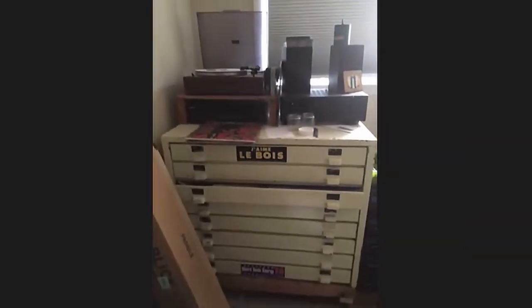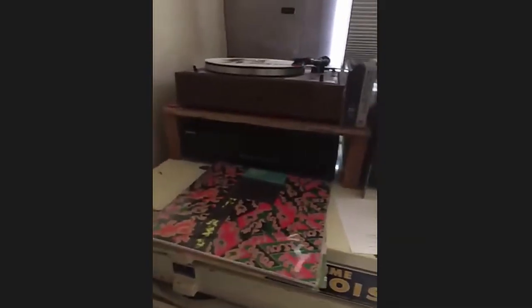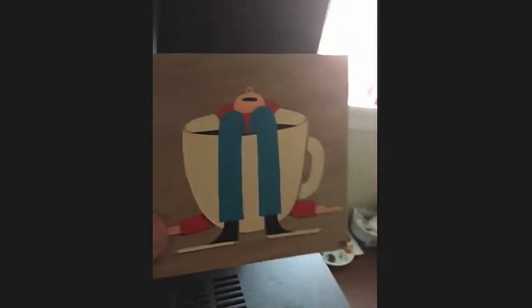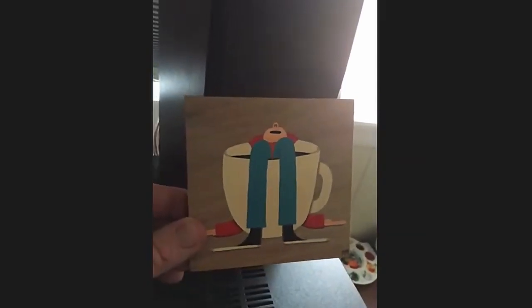Still more flat files here. Music's very important. This is a great record. This is the new one by Natural Information Society. Highly recommended. My friend Phil, who lives in Wales, sent me this really cool painting. The guy taking a bath in a coffee cup, or fainting in a coffee cup. It's a little pencil cup. And I thought this was really cool. I wanted to show this to you.